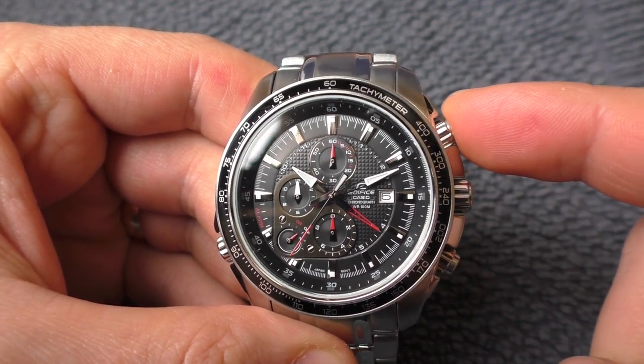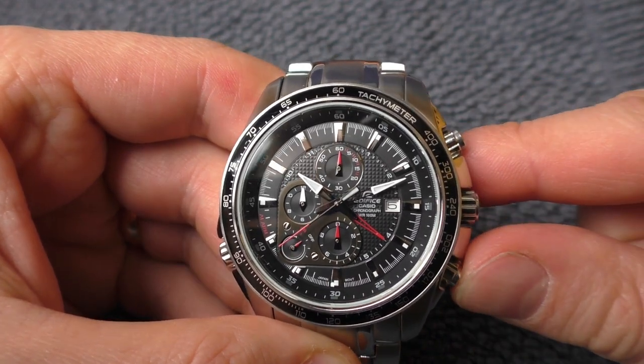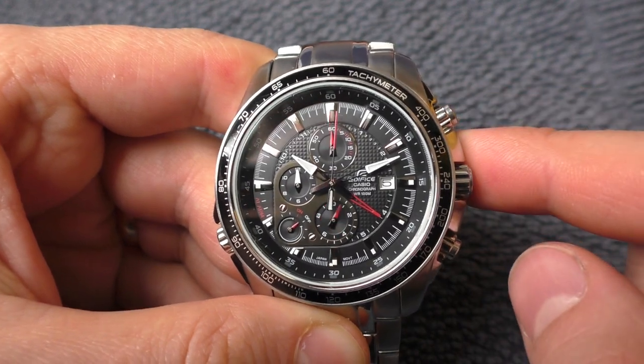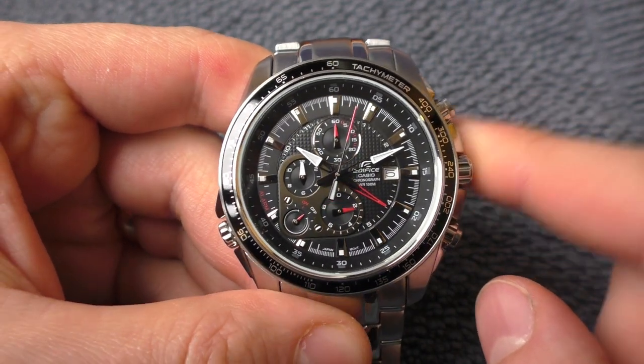And you don't need to stop the chronograph to reset it. You can reset it right away. It's very easy to use. Very convenient, nice thing to have.